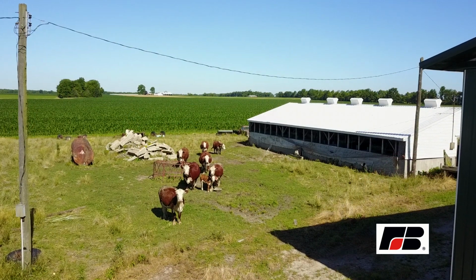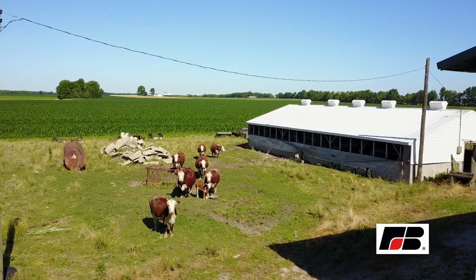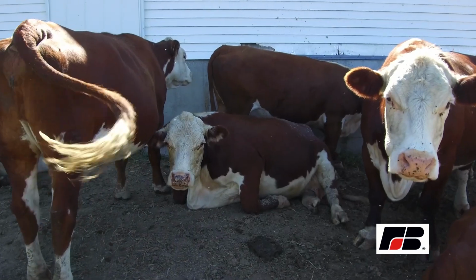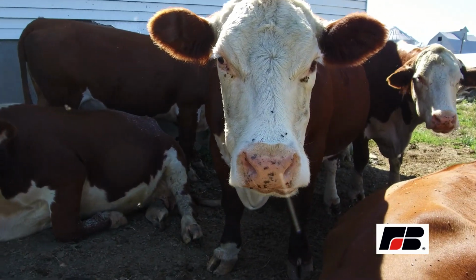About 1,500 acres of corn and soybeans, 50-50 mix, a little over 700 acres of each. And that's probably the base income of the farm. The cattle side is a lot more fun and enjoyment.